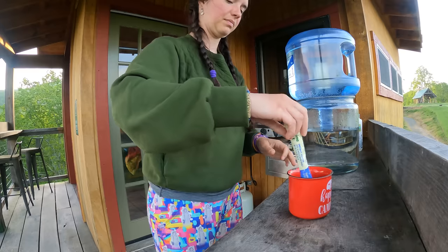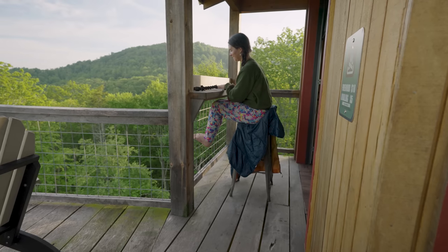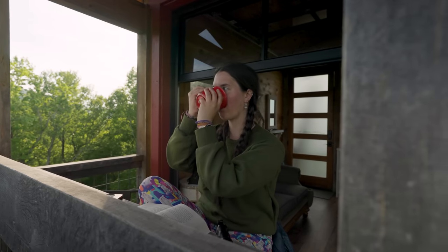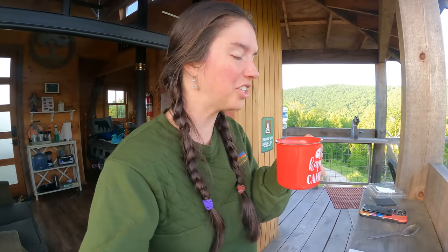Whoa. This is our coffee this morning. This is Alpine Start coffee plus creamer. I tend to be a Verve girl more myself, but I wanted some creamer in my coffee, so we're going with Alpine Start. So one of the things that I said I wanted to do last night was sit in the little breakfast nook and read my book and drink my coffee, so we're gonna do that. Oh man, that first sip of coffee in the morning just hit so good.